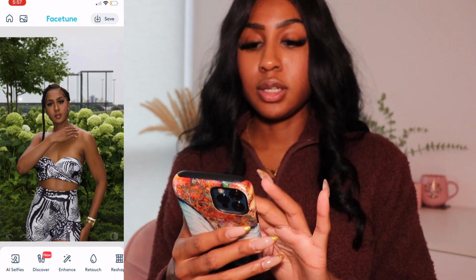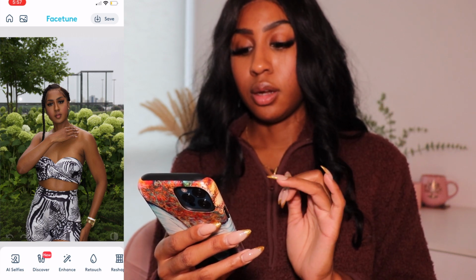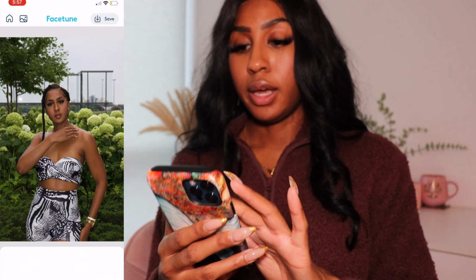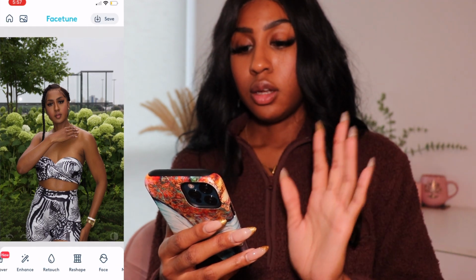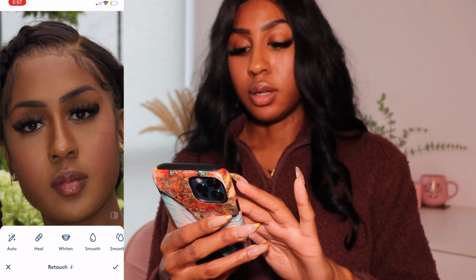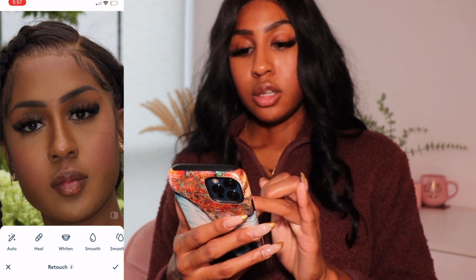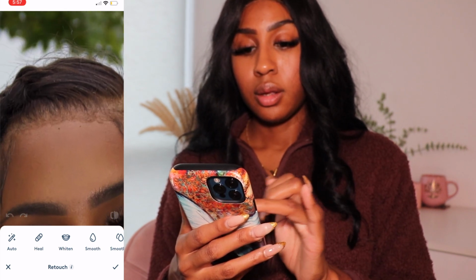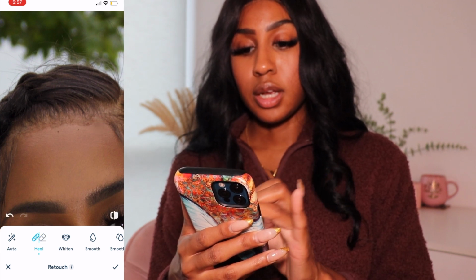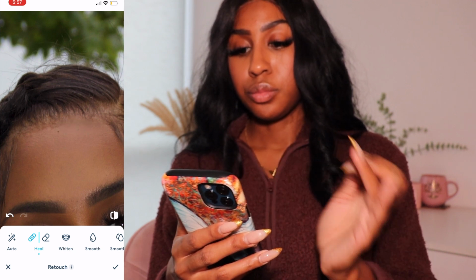So first thing that I noticed, I'm always gonna start with my face. So I click the retouch, and I'll zoom in. So you can see that my hairline, where my wig starts, you can tell that it starts there. In person, it doesn't really look like that. So I take the heal tool and I just heal out that section, so you can't really see where it starts. Cool.